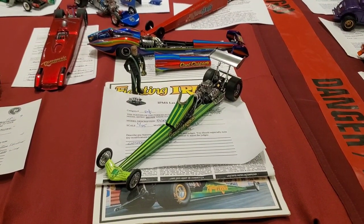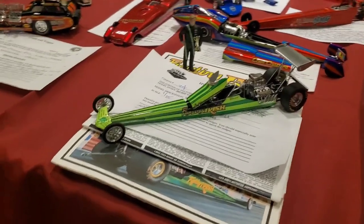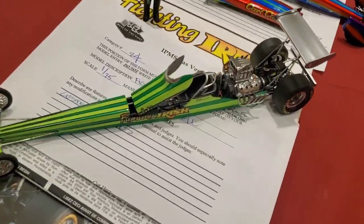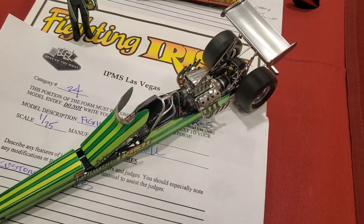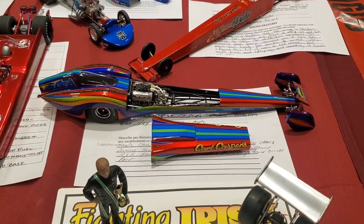Okay. Competition, straight line, and open wheel. There are some fun things on this table, let me tell you. Well, actually, let me show you. That's what it's all about. Love this stuff.